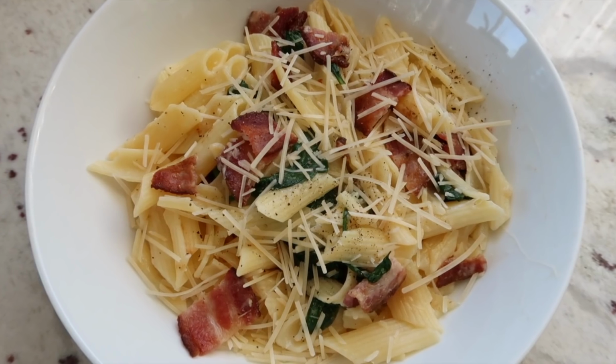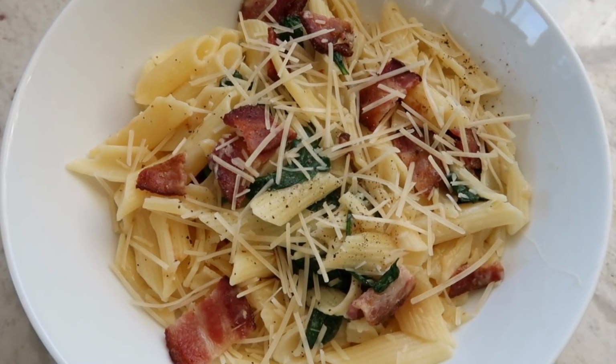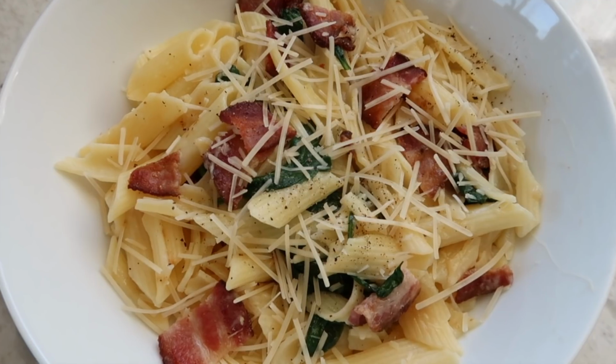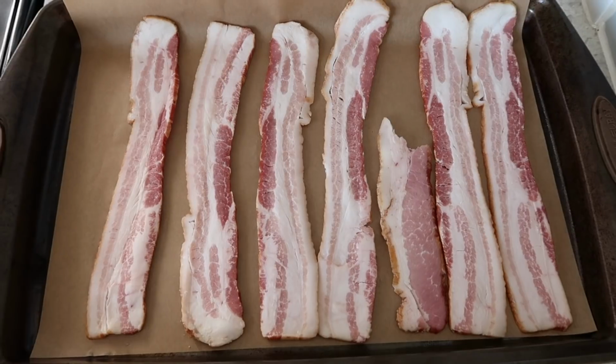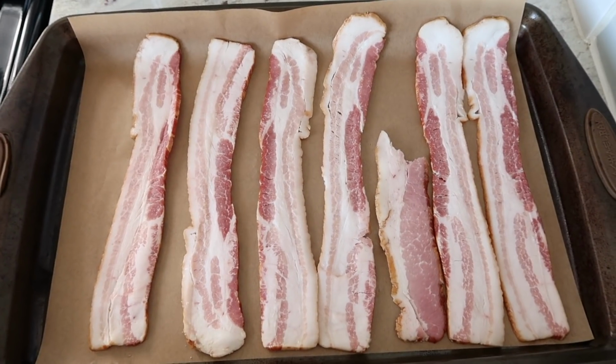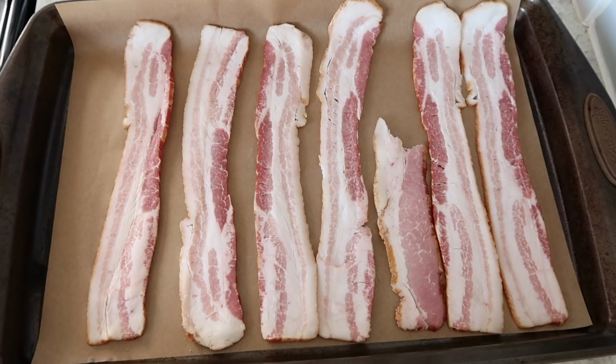This pasta with bacon and spinach is delicious. I've made it a couple of times. I'll link the recipe below. I don't follow the exact recipe, but pretty close. I like to bake my bacon in the oven. This really helps with all of the grease and splatter.